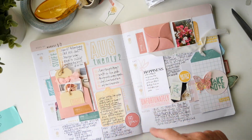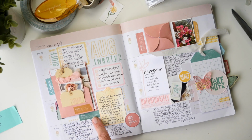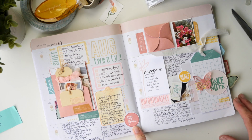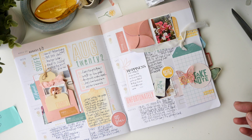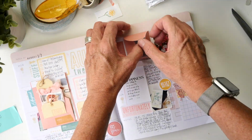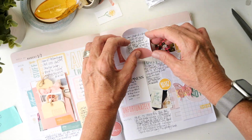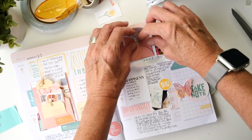More of Stamp Society here as well. And this is the washi from the August kit, and this is part of the printable that Heidi makes available free. It's a free download in her Stop the Blur class. Here is that fun little exploding kind of spiral journal spot, if you will. I thought that was kind of fun.